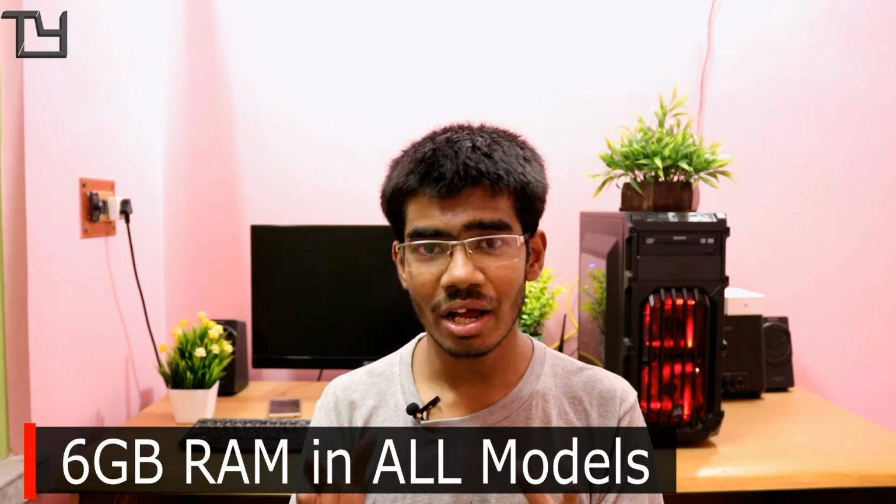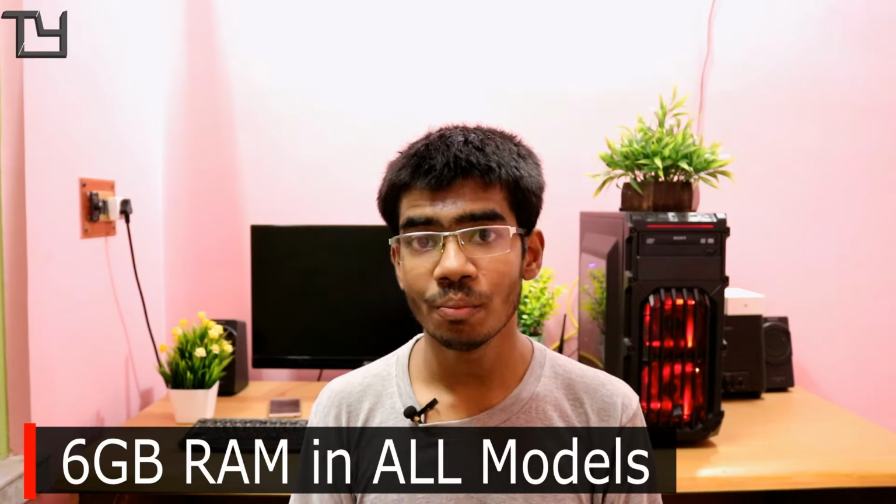Now talking about the internal RAM and memory management. So yeah, there are three variants that are going to come up with the Mi 6: the Mi 6, the Mi 6 Pro, and the Mi 6 Ceramic Edition. All of them are going to have 6 gigs of RAM on board. There is no difference in that case. No 4GB, 6GB editions, 6GB editions only.